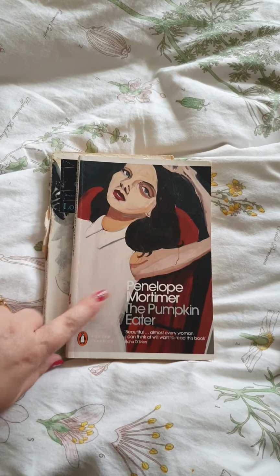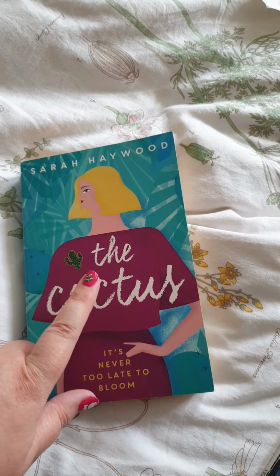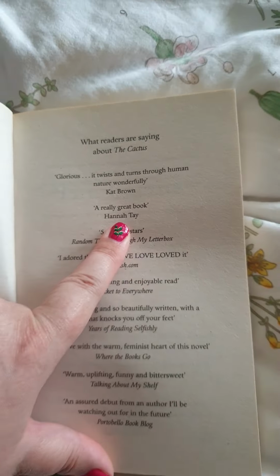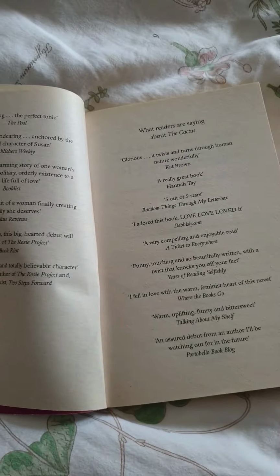This one, I thought this book was fine, and I said it was like a good holiday read, and the publisher had actually sent me an edition of this book, but what the publisher didn't tell me is that they were going through my video and taking a quote out and printing it inside the book. There I am in print. "A really great book. Hannah Tay, a really great book." If I'd known that they were going to quote me in print, I obviously would have come up with something better than that.